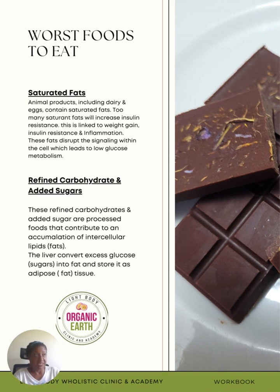Obviously, that means that some of the worst foods would be saturated fats, the refined carbohydrates like your breads and pastas and donuts and pastries and chocolates and these kind of things, cheeses. These are the things you need to stay away from. And I did make a list further down so that you can really see what you need to stay away from. But taking these things out of your diet is a really good first step.